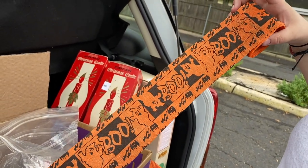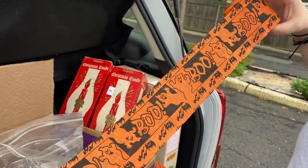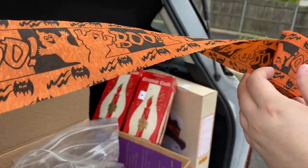But how cute. This is crepe paper streamer. Oh, it's so cute. It's probably from like the 90s. Yeah, it's not that old, but I thought it was so cute. And again, if you want to put this in the background of a shadow box, which is probably what I will do, it makes a great background.